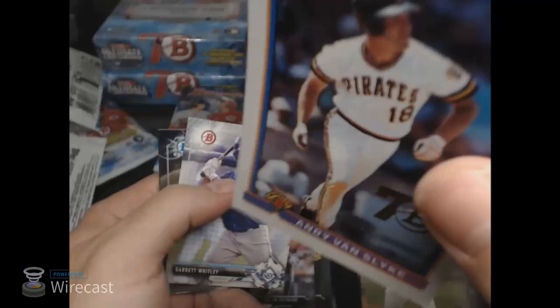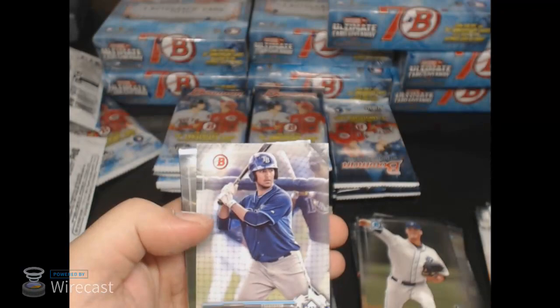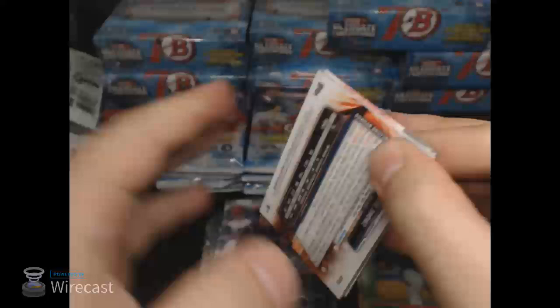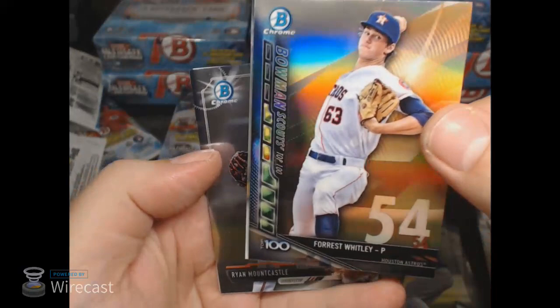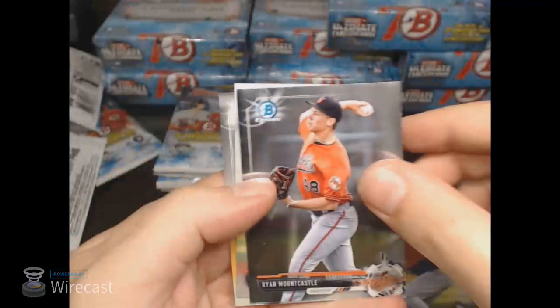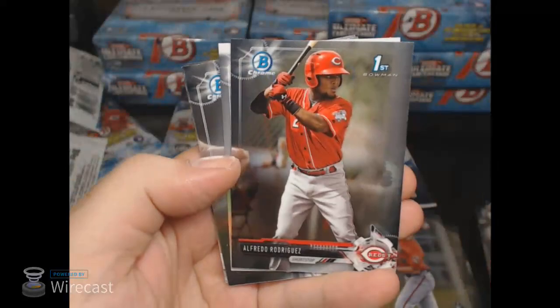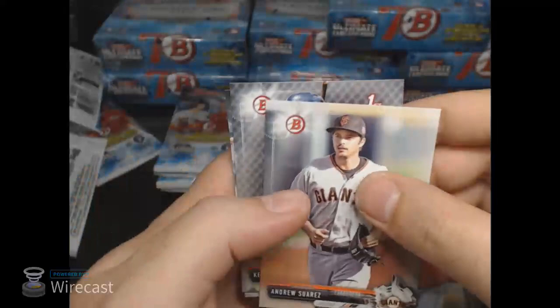Andy Van Slyke, 1991 Bowman buyback. That's a gold label. Sheffield and Flaherty, chromes. De La Cruz, chrome. Forrest Whitley, top 100, chrome. I'm sorry, base. Mountcastle, chrome. Alfredo Rodriguez and Nolan Jones, chromes. Meisch and Calhoun, paper.